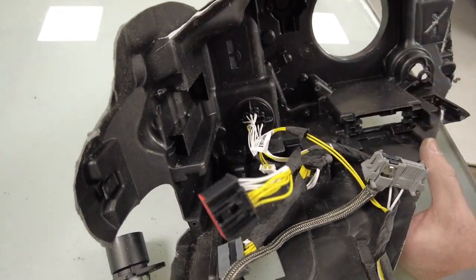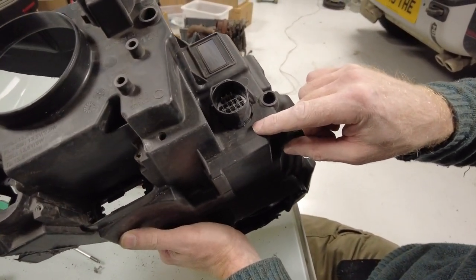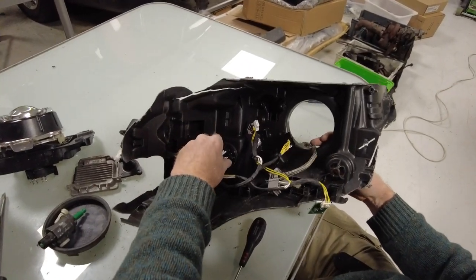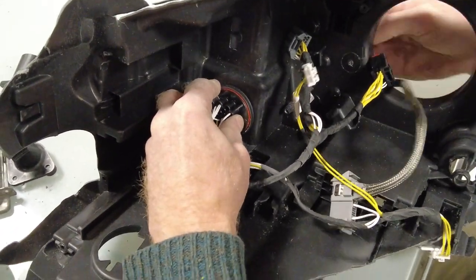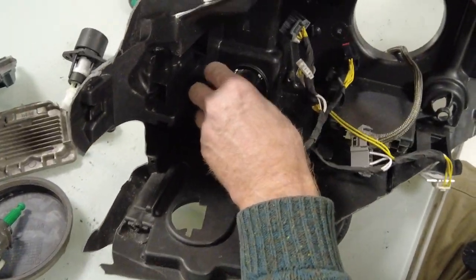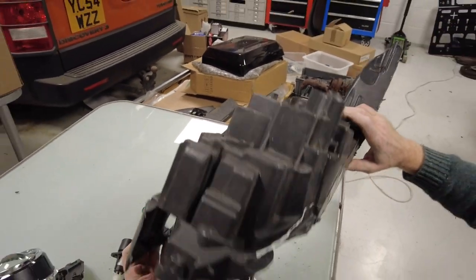There's some way they've got this locked. There's some tab here that drops into a groove and it stops you getting it out. Right, it looks like this isn't too bad. It looks like it will come out okay. I was fearing the worst. Right, there you go, that pops out, and so we've got nothing left on that at all now, have we? Nope. Completely clean.